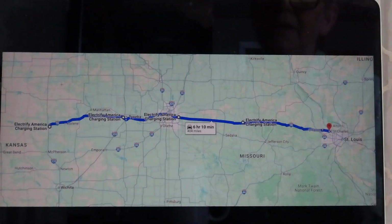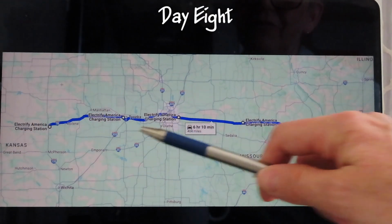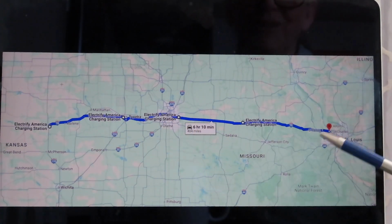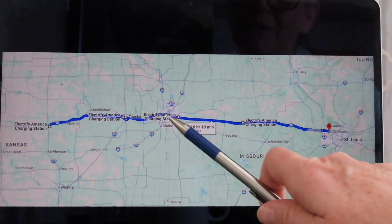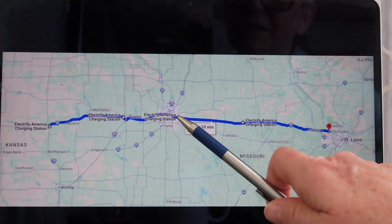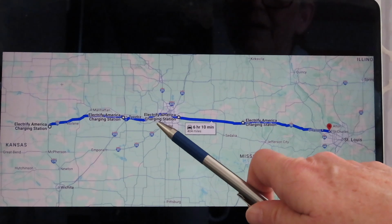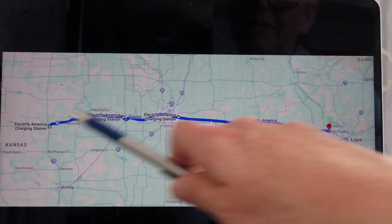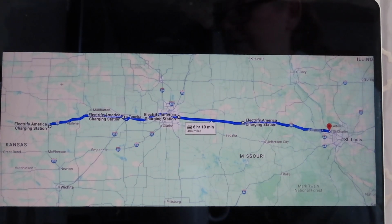Now here is day 8 on the way back. If you notice, we didn't have that detour around Topeka because we didn't make a wrong turn this time. So we actually stopped at a different station. We stopped at a station here out on I-70 as opposed to the one that we stopped in Lenexa before, but otherwise it was pretty much the same route.